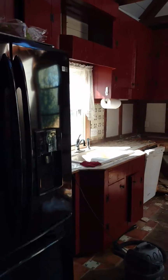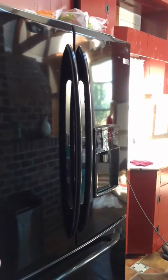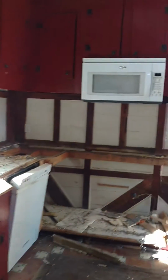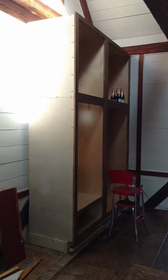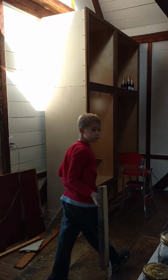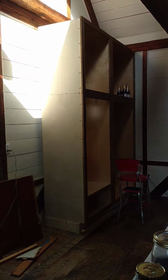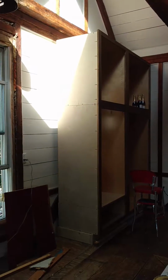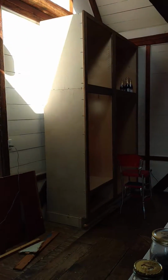However, to do, I'm going to back up and show you. There's a wall here. So to do from there around to here is $20,000 for the cabinet at Lowe's. Not the tops, not the granite, just the cabinet. So yeah, we can't afford that.